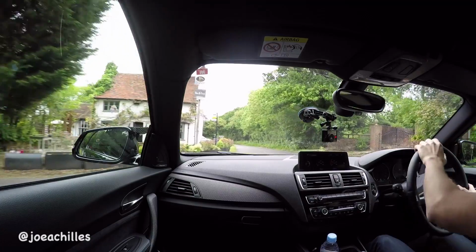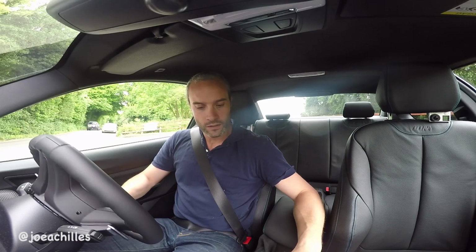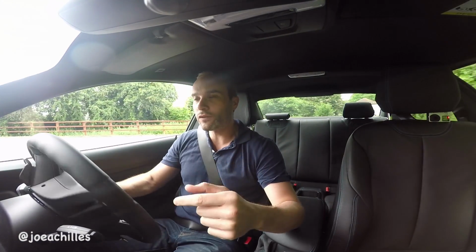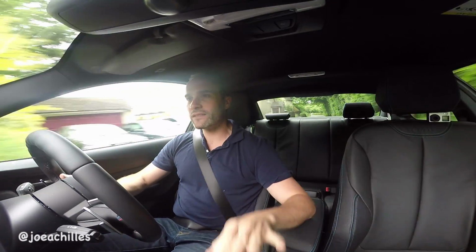Alright, pull out here. Let's stick it in Sport Plus into manual as well. Let's just come up here, we'll leave a bit of a gap. In the M135, the difference as far as I know between Sport and Sport Plus is that Sport Plus activates DTC, which is dynamic traction control, so it gives you a bit more slip. Whereas in this, Sport Plus gives you better throttle response, maybe a slightly stiffer ride, and a louder exhaust. It seems to turn everything up to 11, whereas Sport is sort of at 10.